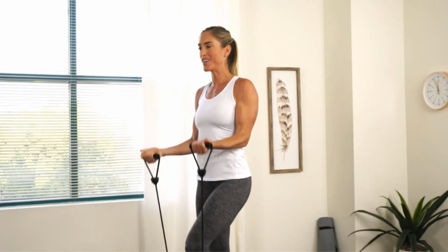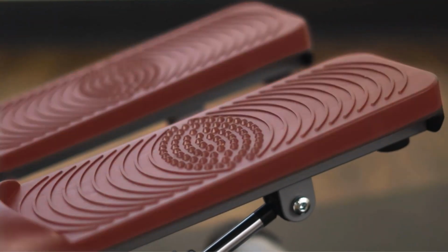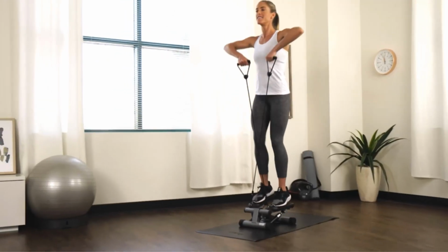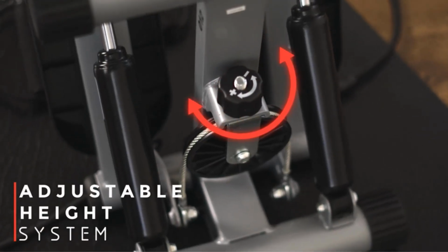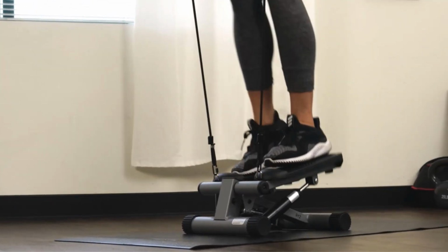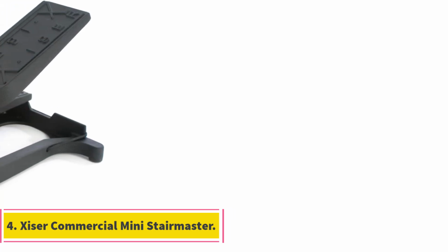Designed for a full-body workout, the original stepper engages the core, glutes, arms, and shoulders, providing a holistic fitness routine. The inclusion of resistance bands ensures that every part of the body receives a comprehensive workout, targeting over 20 core muscles and enhancing toning for the chest, back, and shoulders, all while engaging in a low-impact aerobics routine. Number 4. Xiser Commercial Mini Stairmaster.